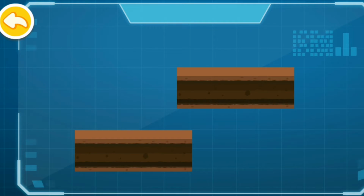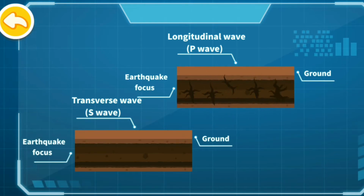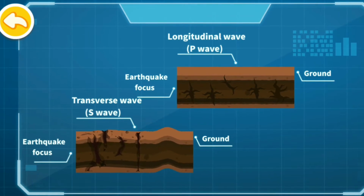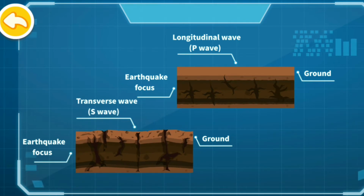When the earthquake strikes, there are two main types of seismic waves: longitudinal wave and transverse wave. Longitudinal wave has faster propagation speed while causing less damage. Transverse wave has slower propagation speed while causing more damage. When an earthquake warning system detects the arrival of the longitudinal wave, it will send an alert before the arrival of the more destructive transverse wave.